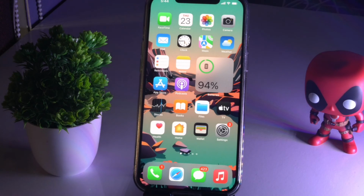Moving on to the last solution, you have to connect your iPhone to a PC or laptop, check for updates on iTunes, and update it, and see whether the issue is solved or not. So these are the possible workarounds you have to try when you're having iOS 15 iPhone stuck on verifying update, and how to fix this up.